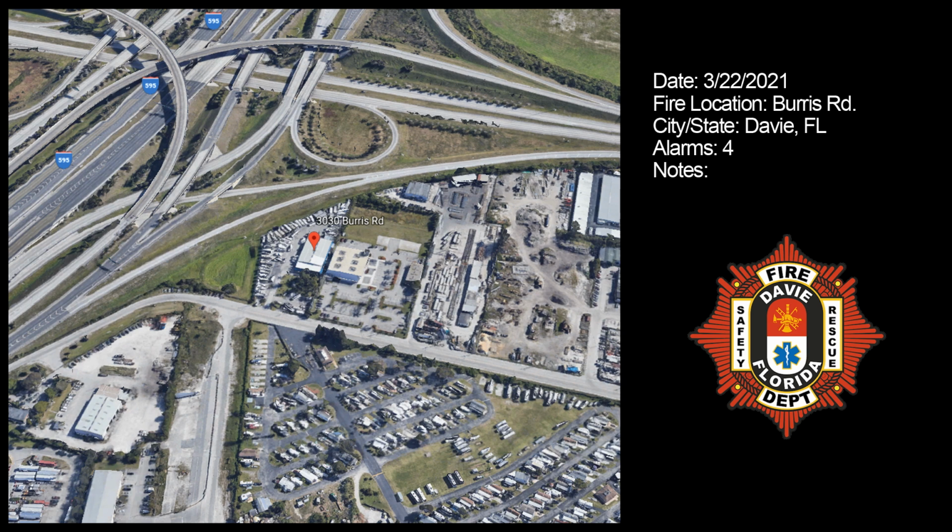All right, listen, when you get up here, do not drive down that driveway. Leave the truck at the end, hand lay the rest of it all the way down, and give them the supply line. You leave your truck out here. And you want to report to Command.